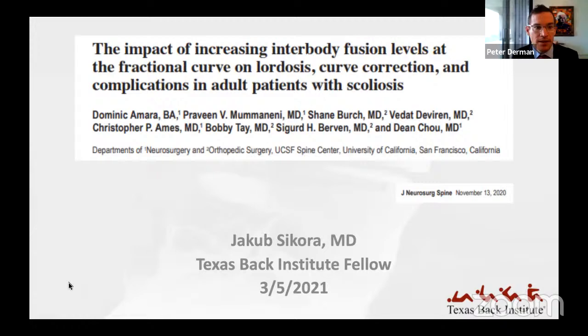How did those 4% fare, Peter? Did it resolve their symptoms? They did. So they ended up the same as the patients who had a decompression initially. Interesting.